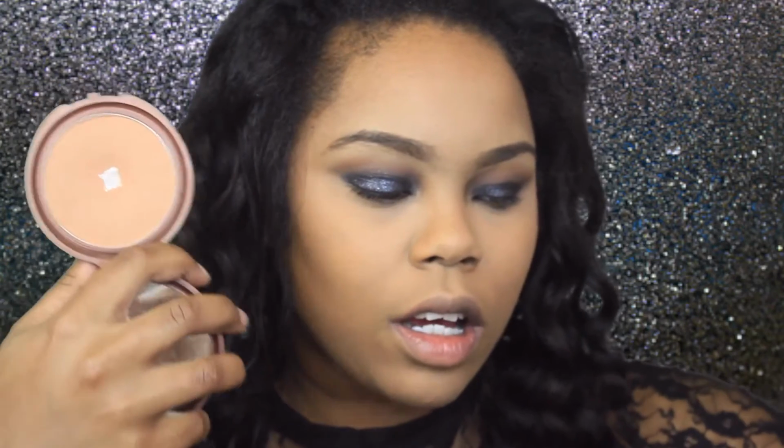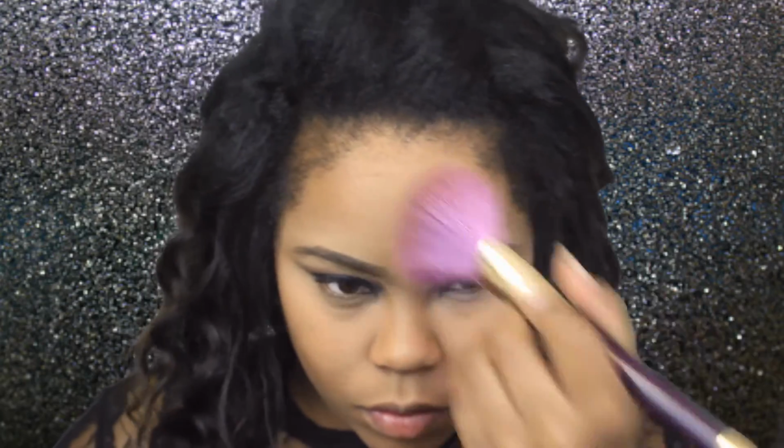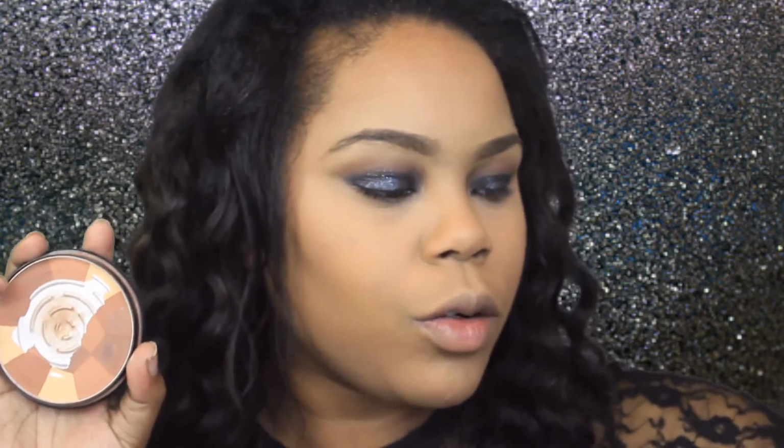Then I'm going to go ahead and set the rest of my face with the bronzer that I mentioned earlier. This is the NYX Smooth Skin Bronzing Face Powder, and it's in the shade Sunny. So I'm going to go ahead and use this to just kind of dust it all over the face. I'm going to be using the NYX Face Powder in All Over Bronze Glow.